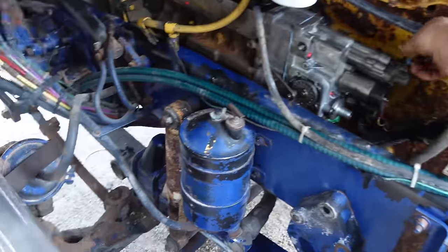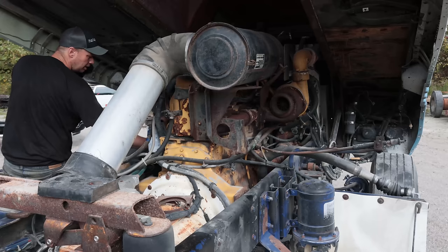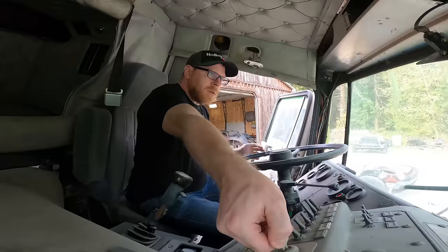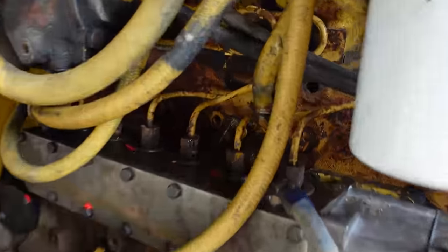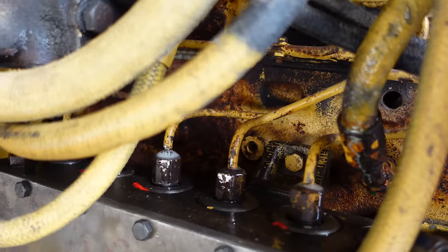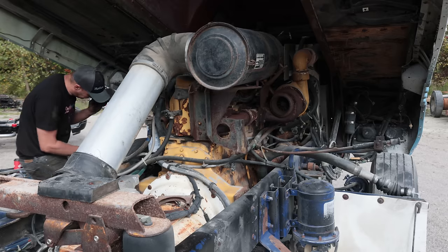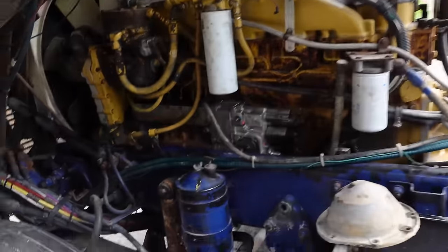We should hear, we don't have boost sensing yet, but that's okay. Not important for starting. I need a line from here to there. Should hear that click. Turn the key on. That clicks, okay. Crank it. Starting to get fuel out of the pump now. Okay, go ahead.